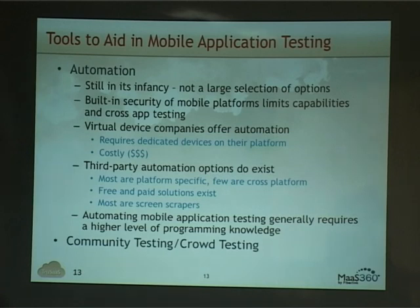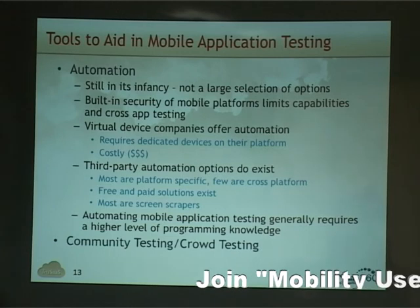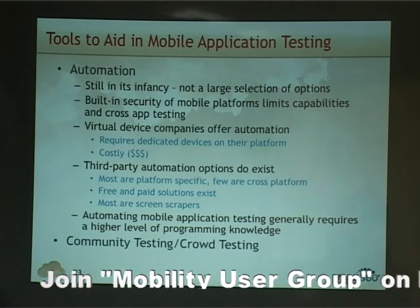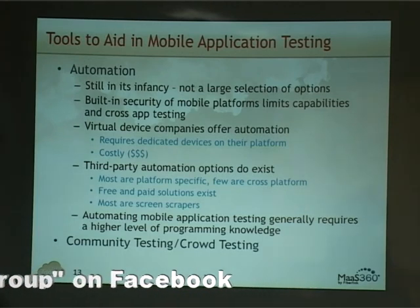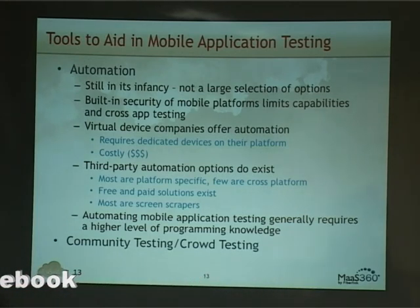And if you thought $12, $13 an hour seemed high, for automation we're talking a lot more. We're talking paying hundreds of dollars per device you reserve per month, plus usage fees and automation fees. So it's extremely expensive, cost prohibitive to most people. But some of those companies do offer solutions for that. I've seen some that are going to offer shared automation solutions.